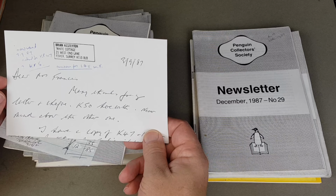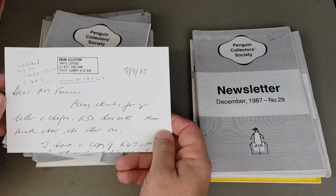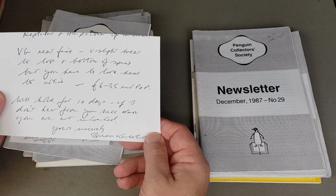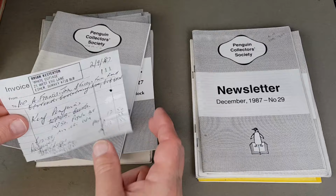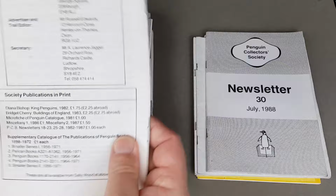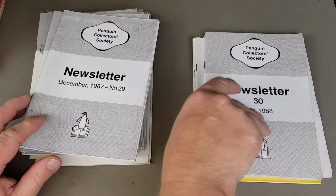Oh, look here, a letter from Brian Kesterton. I knew Brian very well, and every time a catalogue came out, I bought off him, and I'd give him a call, and we'd end up chatting for about half an hour. Such a nice guy, and I met him a couple of times in the flesh. Really great guy. I know there's one of his invoices. God, blimey. King Penguins, K50, popular art, £12.50. Seems expensive. The market's changed quite a bit since the 80s, and the internet's come along and it's changed things so much. Certainly price-wise, it really has.